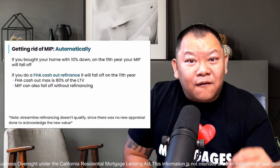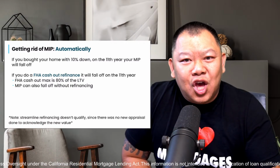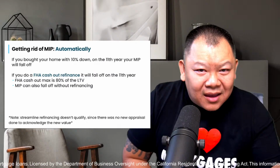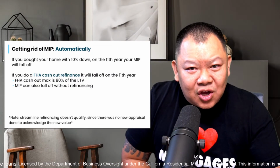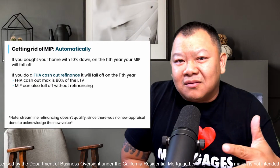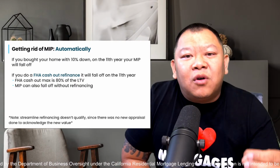Let's take some notes. So for it to fall off automatically, you have to put 10% down when you bought your home with the FHA loan. That means the initial down payment, not 3.5% down, not 5% down, but 10% down on the purchase. So if you bought a home with an FHA loan with 10% down, on the 11th year, your mortgage insurance premium will fall off automatically. It's the only way it falls off automatically in a purchase. You bought it 10% down, on the 11th year, without refinancing, calling the servicer, or doing an appraisal, it will fall off automatically.